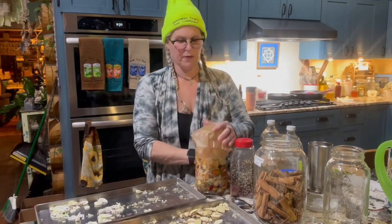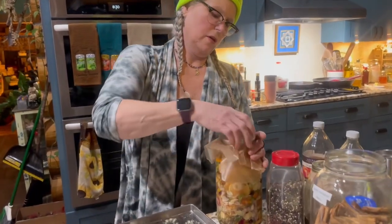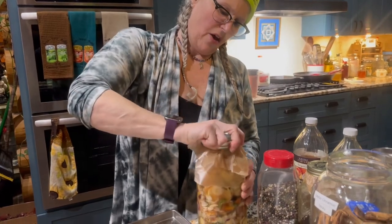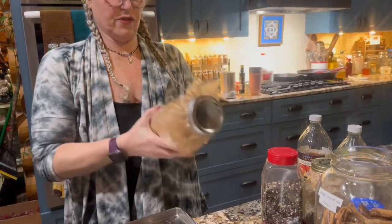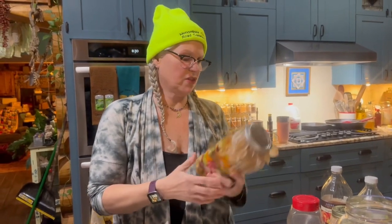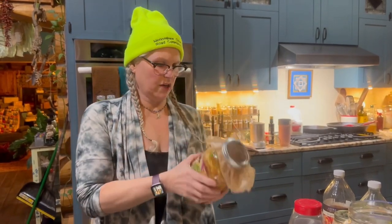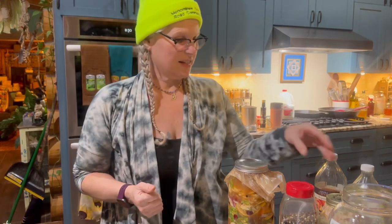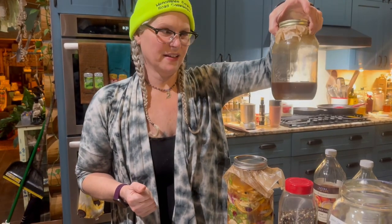All right, so I put my piece of wax paper on top, and then every day for the 6 to 8 weeks, you just want to go around and shake it, and keep it right in the corner of your kitchen, wherever. And like I said, if the vinegar starts to drop down, just add some more vinegar. And I'm excited for this, because we were down to the nitty gritty.